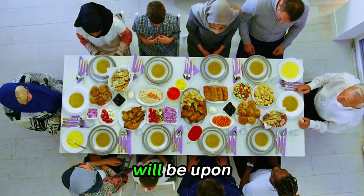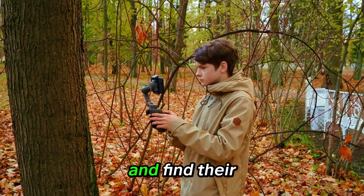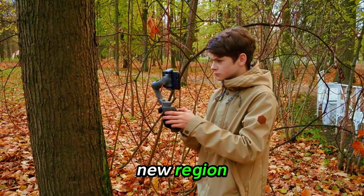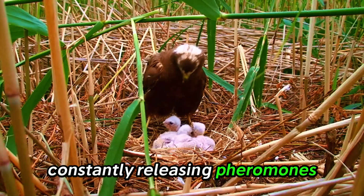Soon, a large group will be upon the food. Scouts are thought to use both chemical and visual cues to remain aware of the nest location and find their way. If the colony is exploring a new region, they employ a land rush tactic, in which a large number of foragers randomly search, constantly releasing pheromones.